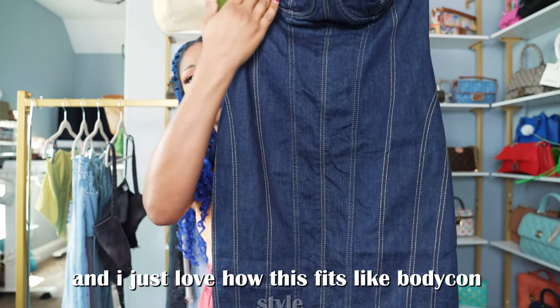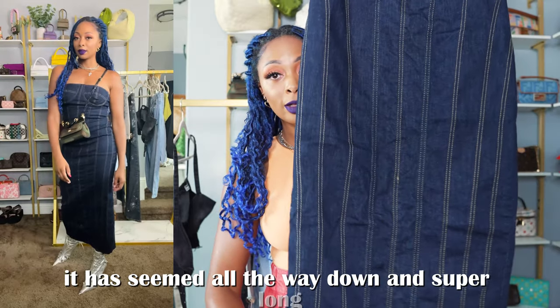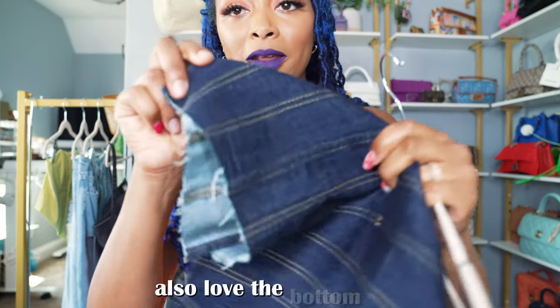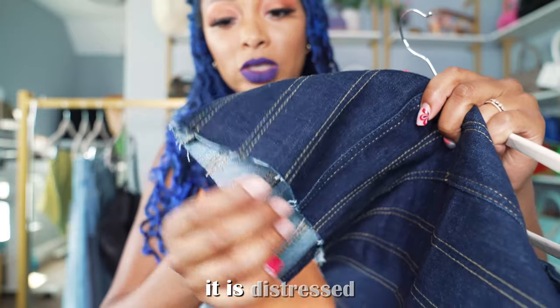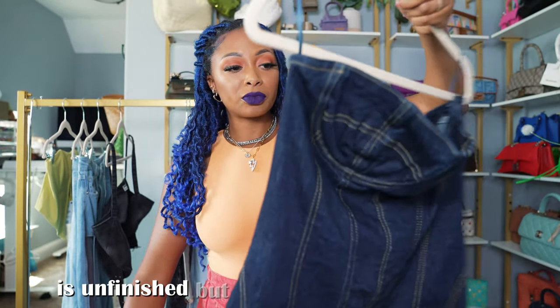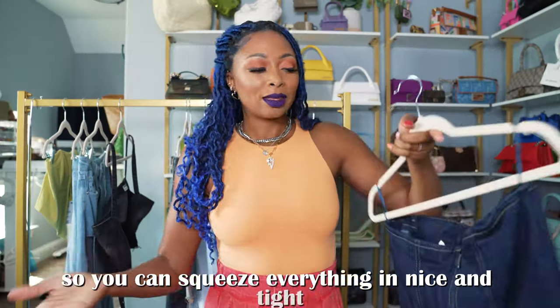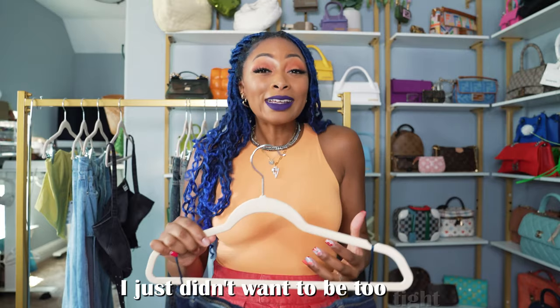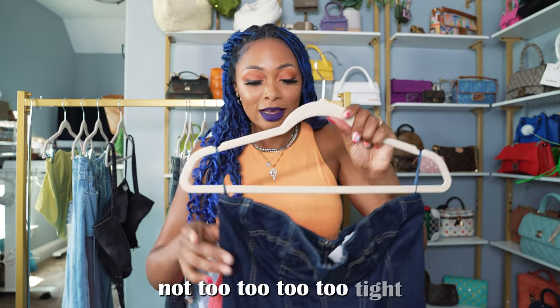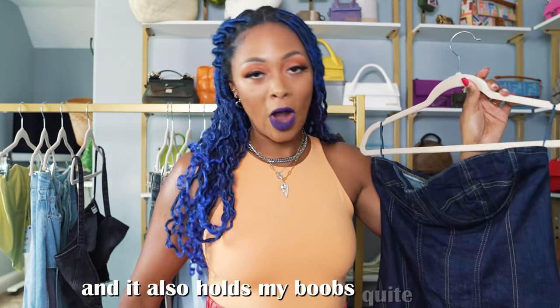It's like bodycon style. It has seams all the way down and is super long. Also love the bottom hemline. It is distressed, but not too distressed. It's just raw on the edges. It's unfinished, but it also has a back zipper too, so you can squeeze everything in nice and tight. The medium fit me. I just didn't want it to be too tight. Not too tight, but it's still tight enough to where it fits really well. And it also holds my boobs quite nicely.